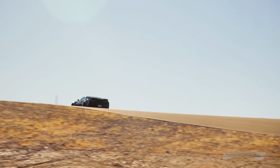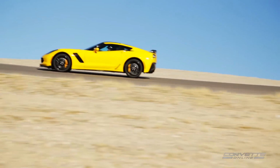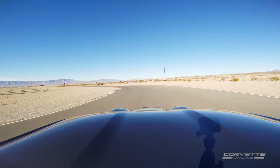The automatic transmission is just remarkable, really. It never searches for gear. It always seems to know the perfect gear to be in for each corner. If I was going to purchase a Z06 now, especially with the Z07 package, being that it is built to be on the racetrack, I definitely would go with the automatic. It's definitely faster.